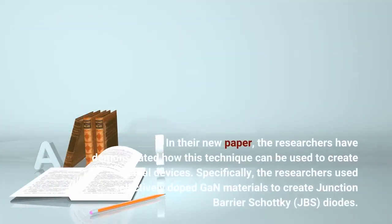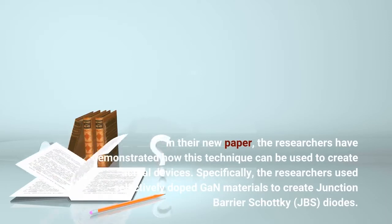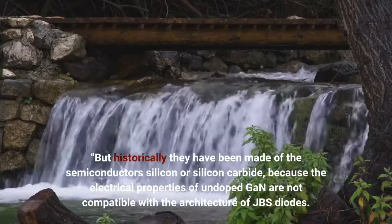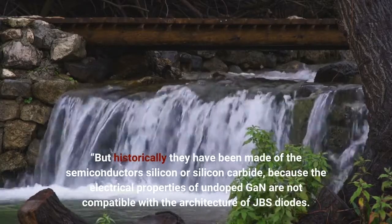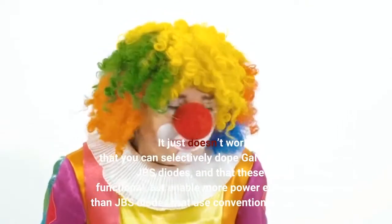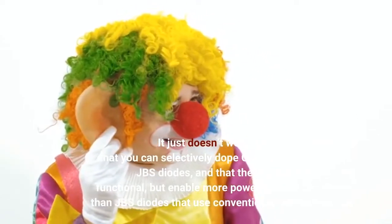In their new paper, the researchers have demonstrated how this technique can be used to create actual devices. Specifically, the researchers used selectively doped GaN materials to create junction barrier Schottky (JBS) diodes. But historically they have been made of the semiconductors silicon or silicon carbide, because the electrical properties of undoped GaN are not compatible with the architecture of JBS diodes. It just doesn't work. We've demonstrated that you can selectively dope GaN to create functional JBS diodes, and that these diodes are not only functional, but enable more power-efficient conversion than JBS diodes that use conventional semiconductors.